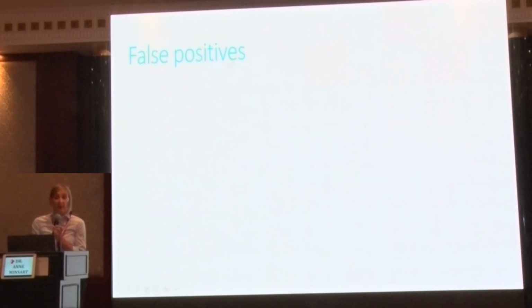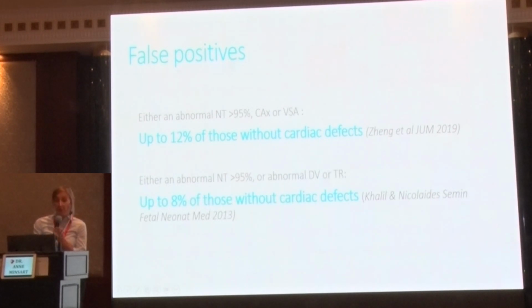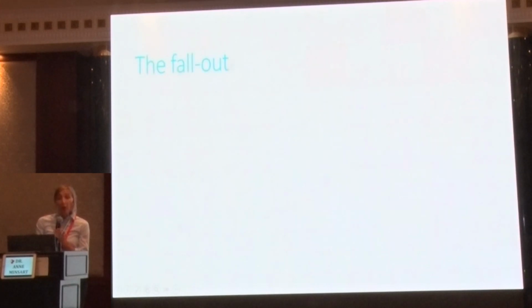Now the false positive. So like I said, in some studies, we have up to 12% of babies who will have an abnormal 4-chamber or 3-vessel trachea view or increased nuchal, and up to 8% with another of those Down syndrome markers. So how to deal with the consequences for the parents? Now we know that actually, interestingly, at the start of pregnancy, all parents, or the vast majority of parents, want an early diagnosis. So they would go for a detailed scan in the first trimester. And actually, it's also been shown that when the scan is reassuring, it's very beneficial in terms of psychological well-being for the parents.